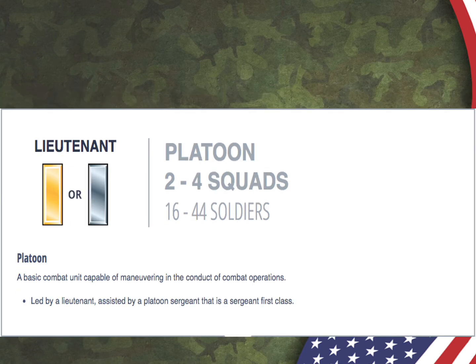Platoon is a basic combat unit capable of maneuvering in the conduct of combat operations. A platoon has 2 to 4 squads or 16 to 44 soldiers depending on its mission. It's usually led by a lieutenant, assisted by a platoon sergeant, who is a sergeant first class. The lieutenant is responsible for planning missions, while the sergeant first class, or NCO, is responsible for executing them.